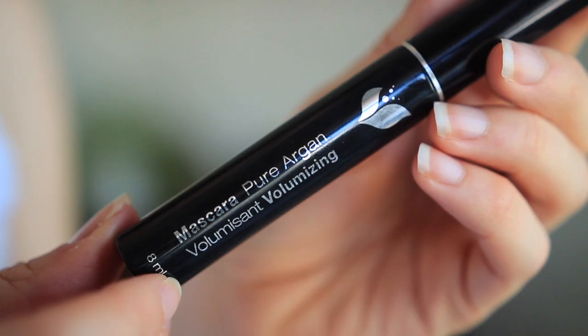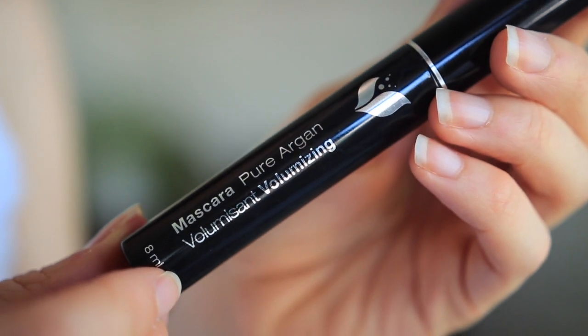I'm new to the world of eyebrow penciling, like I mentioned in one of my recent videos. I'm actually going to do the mascara first. The mascara that I'm using is by Zora. That's the brand, and it's called Pure Argan Volumizing Mascara. And I'm going to put that on my eyes.